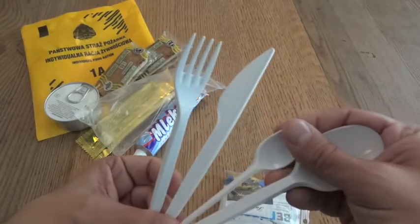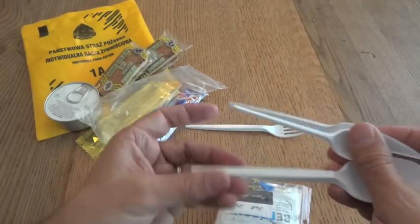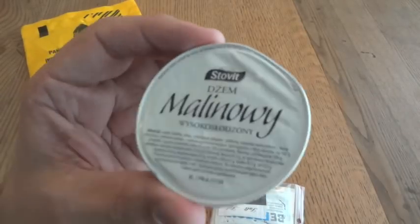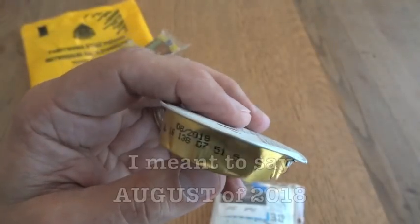And these are all pretty lightweight. Obviously they're just made for 1 meal and then be tossed. And they have these little pointed ends. And we have a fruit jam. Best By date of October 2018.